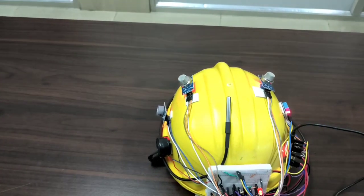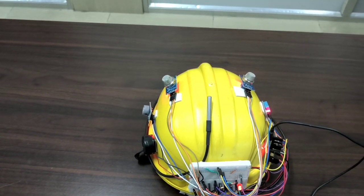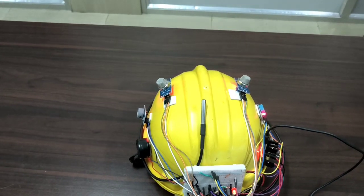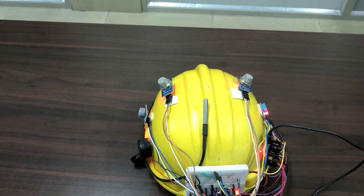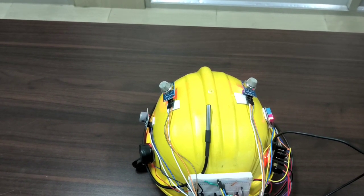So, to conclude, we have designed an intelligent helmet which will monitor the various activities of the miner and also the mining area, thus helping the worker to take appropriate protocols to ensure his safety. Thank you.